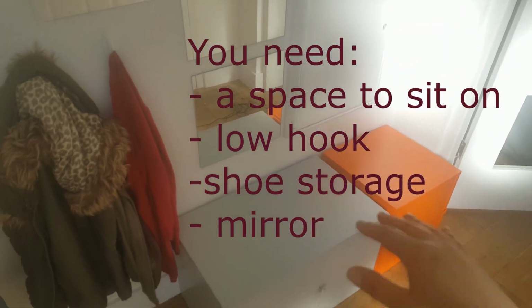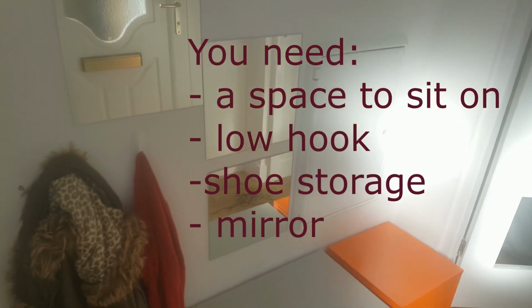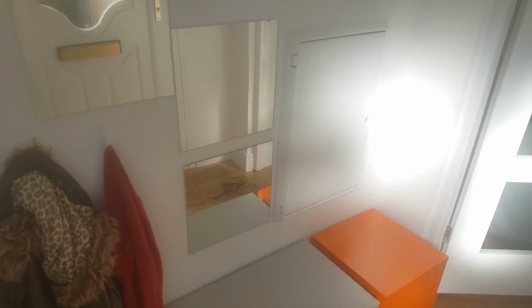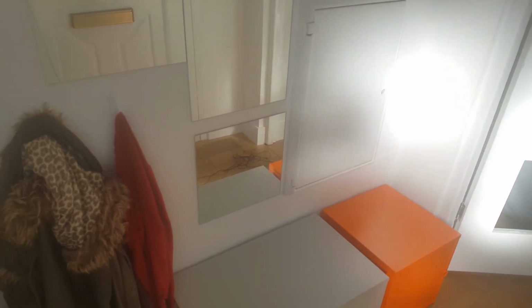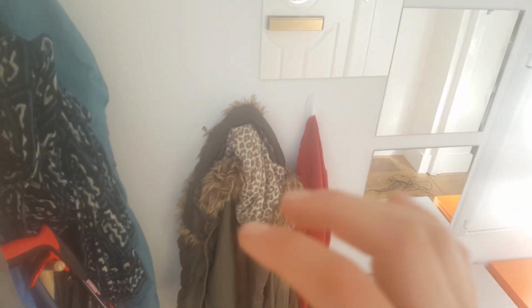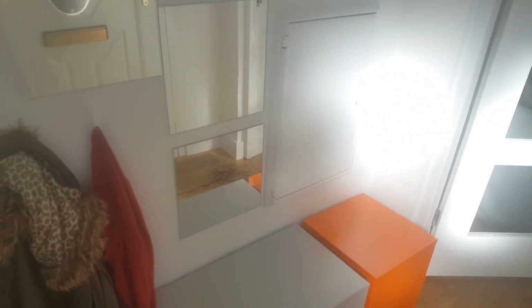So a shoe storage, a space to sit, low hooks, and a mirror. That would be what you need, in my opinion, in a hallway, entryway, to store all their belongings. And you can have extra hooks for the school bag, have a designated space for that, and that would be just what you need, basically.